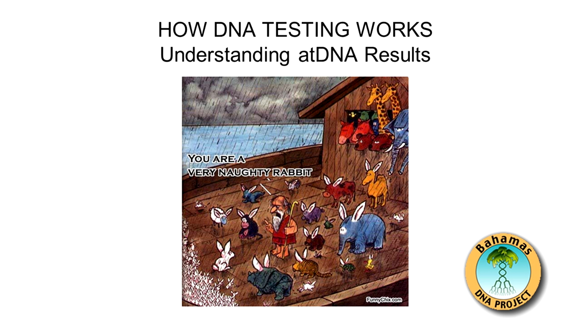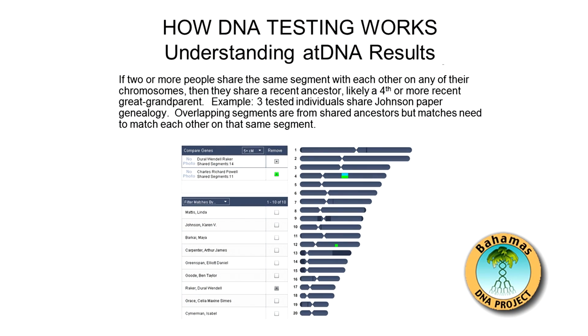Now, it's autosomal DNA from where we get how we look, mostly. But autosomal DNA is also very helpful for finding ancestry. And the key thing to be concerned with is that it's matching of segments on different chromosomes, and when 2 or more people match on the same segment, they overlap, that's where you want to pay attention. And this is an example of one person.